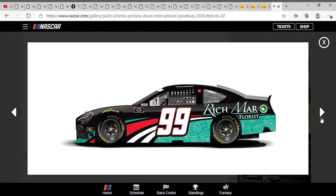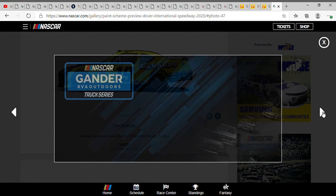So yeah, it's a nice paint scheme, I like it. So yeah, I'm really digging this. Love it. Hope it can survive tomorrow and Sunday. So yeah, let's see what it can do.